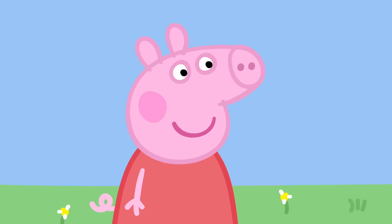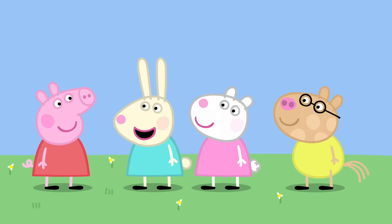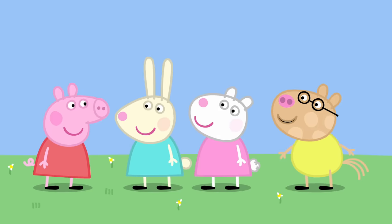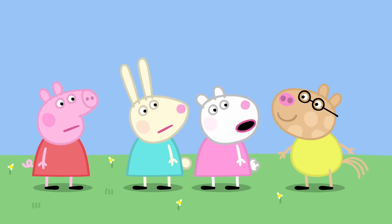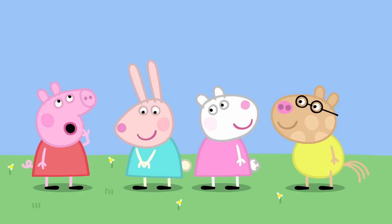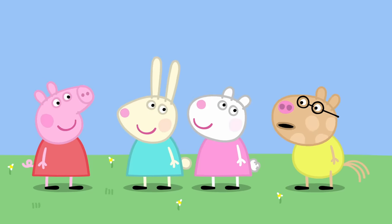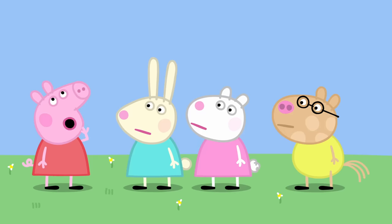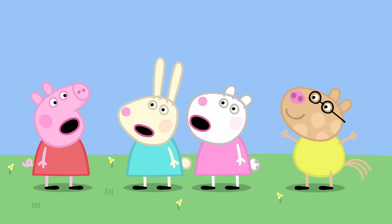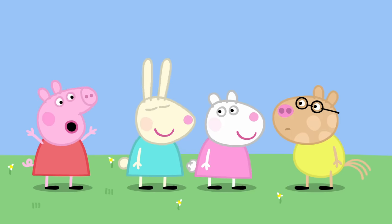We need to think of a name for the baby. Yes. If the baby is a girl, she'll be called Rachel Rabbit. Or how about Ruth Rabbit? Roxanne Rabbit. Sharon Rabbit. I don't think so, Pedro. Sharon Rabbit sounds wrong. I like Rosie. Rosie Rabbit. It's perfect. But what if the baby is a boy? Oh. How about Rufus Rabbit? Raymond Rabbit. Michael Rabbit. Michael Rabbit? No! Robbie Rabbit. Yes, Robbie Rabbit.